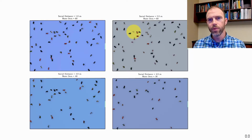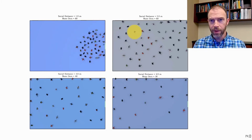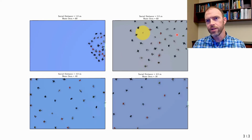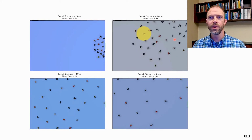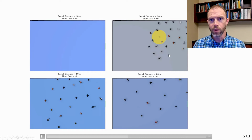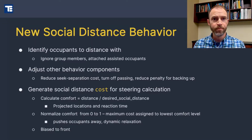So here's a brief video of using comfort distance in a Pathfinder model, just to show how it would work. You can see in the upper right-hand model that mostly the agents are staying their distance apart, but you see quite a bit of wiggling, particularly as people jostle to get through the door. That was one thing we were trying to avoid in researching a new way to do this.